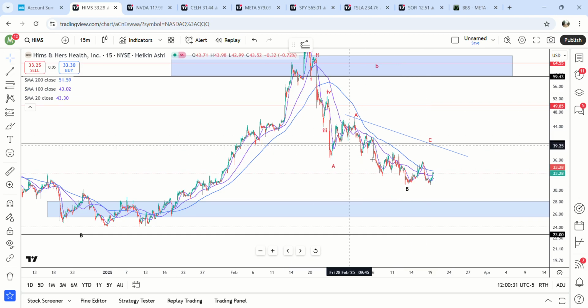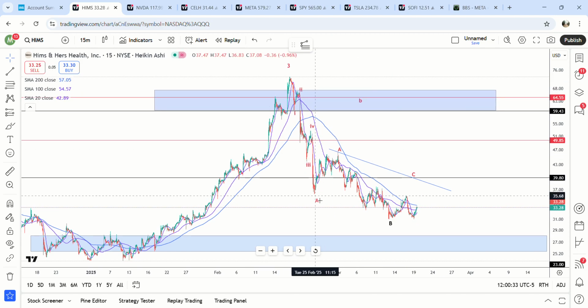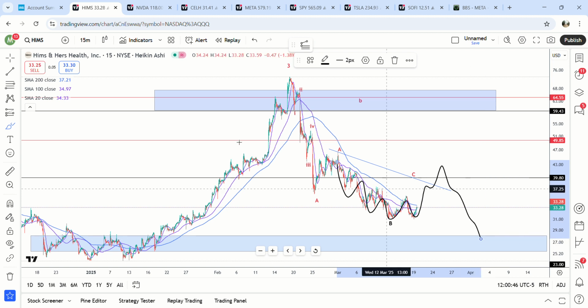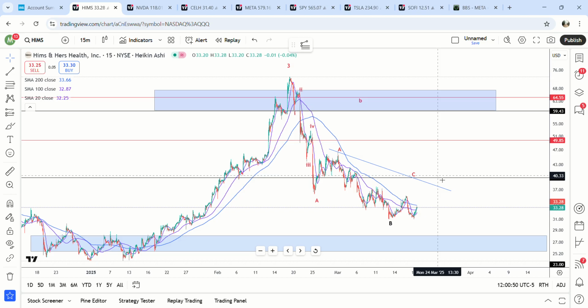I don't know, this is taking too long though. We had 5 waves down, 6 days, 6 days up, and now we're sitting here on 16 days. It actually makes more sense to come up here and then come down. But we'll find out. HIMS, I'll be pretty bullish on. If it comes down here in this area, I'll be buying some down here for sure.